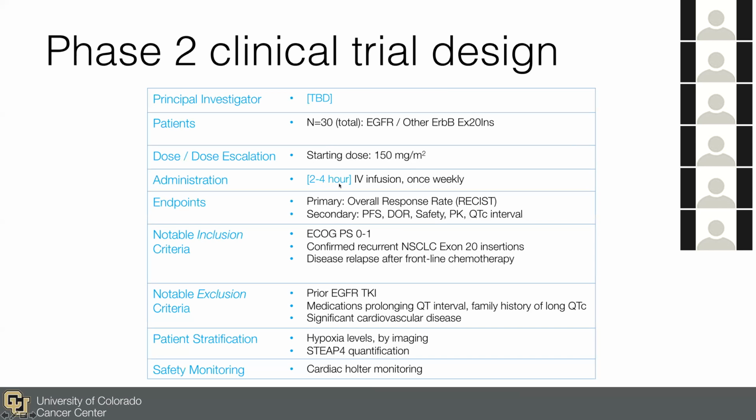We might slow down the infusion. It was previously given over an hour. We think that slowing the infusion might cause less of that QT issues that we talked about. We're obviously going to follow that with both EKGs and cardiac Holter monitoring. And again, this is designed for EGFR exon 20 insertions or other patients who have poorly responsive tumors to EGFR inhibitors.